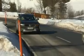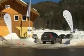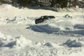Michelle says that it's fun to drive the cross-country on normal roads. Now she's going to really put it through its paces and see how it performs in snow and ice. To safely test the car, we are using a special track. But first, we're going to switch off the electronic stability control. On rough ground, the V90 Cross Country becomes a real fun ride.